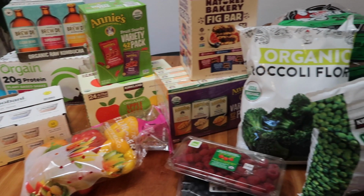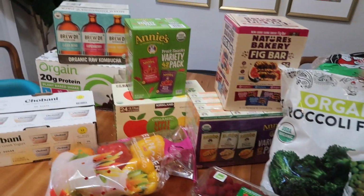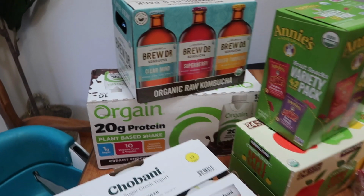So here is everything I got at Costco. There's actually quite a bit more produce this time as well, but also a lot more boxed items, so we'll get through all of that. But I wanted to start with the healthy stuff for me first.